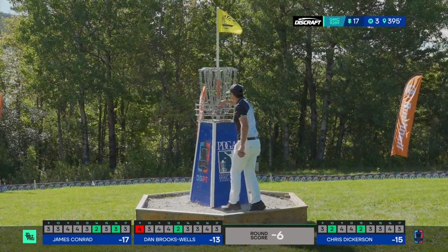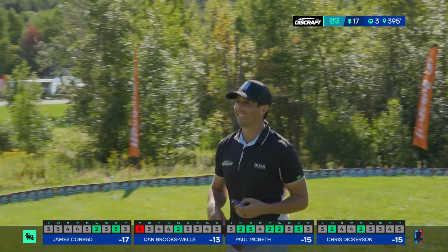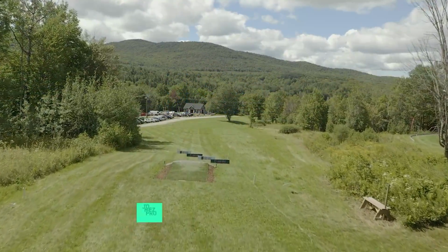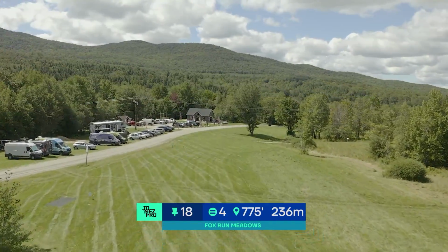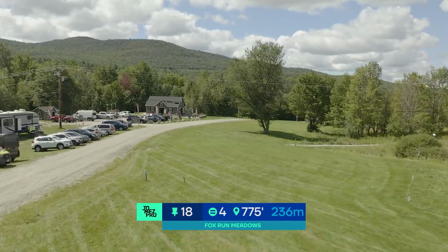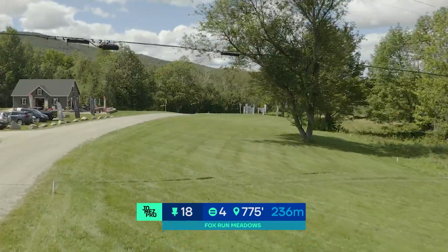You don't want to see the wind ripping when you're playing 17. It almost blew Dickerson over. Because that means it's going to be real windy coming into this one. Hole 18. I believe this was the winner of the best hole 18 on tour. And for good reason. This is an absolutely picturesque hole. Great view of the Green Mountain State.